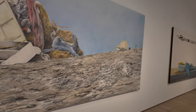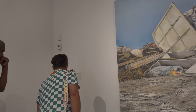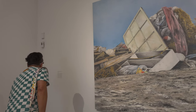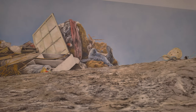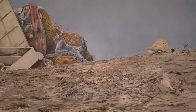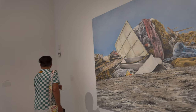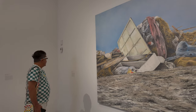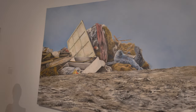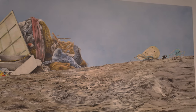Amazing. It almost looks like a photograph. So beautiful. The artist is... It doesn't have the name. Psycho Spaghetti Western number 7, 2010 to 2011, acrylic on canvas, private collection. Wow.